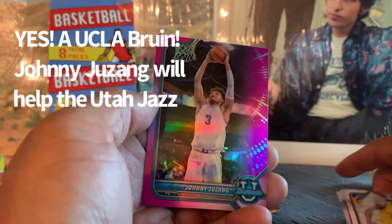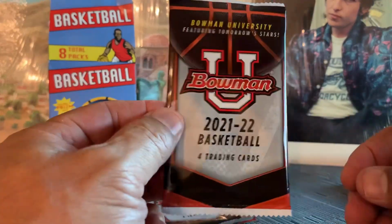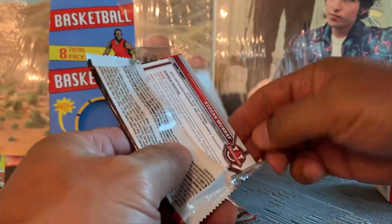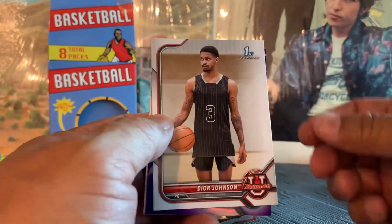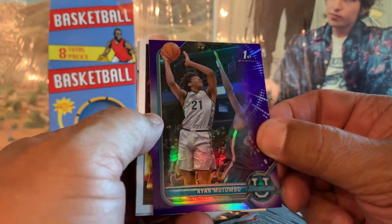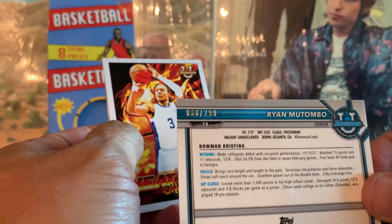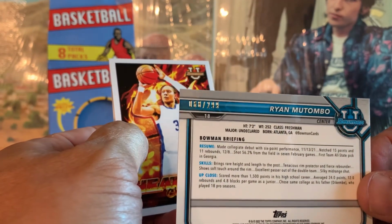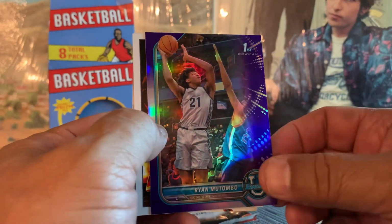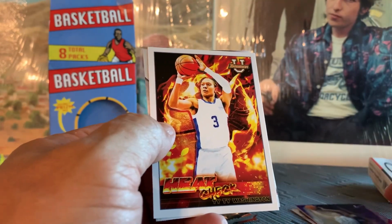Johnny Juzang now playing for the Utah Jazz. Hopefully he'll get a lot more playing time. He did a good job in the summer league. Good shooter. Okay, let's go to the second pack. Dior Johnson. Ryan Matumbo, I think that might be a numbered card. Oh yeah, it's numbered, you can see there. 68 of 299. That is a purple, sort of a prism. I guess it's a refractor or something. That's nice.